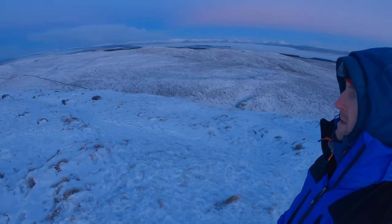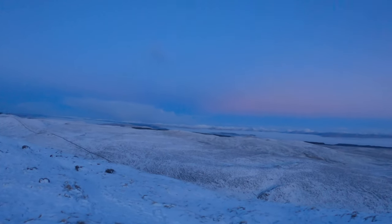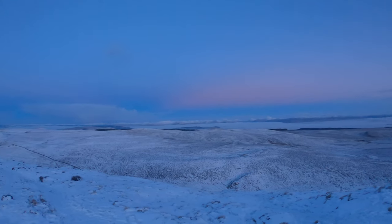So as you can see, an absolutely stunning morning. Managed to get a sleep of sorts during the night. I was warm enough, but with the wind moving the tent and stuff, it was just a bit noisy, so a bit of a disturbed sleep, but at least I got some sleep. Ben Lomond away in the distance. Absolutely beautiful this morning.